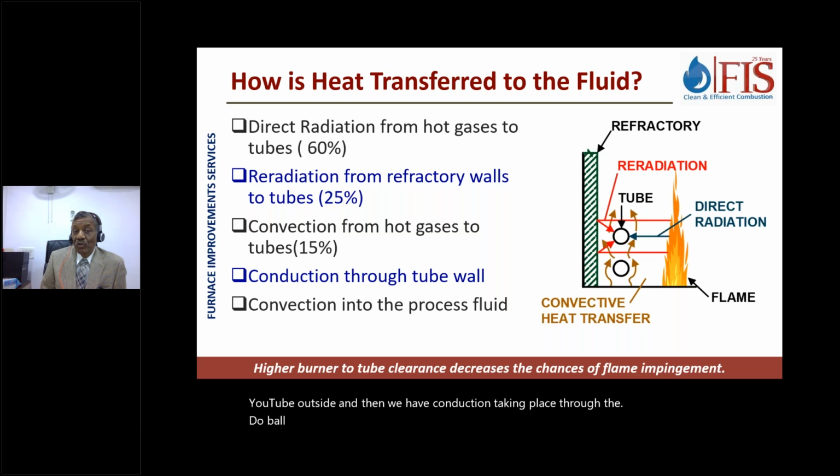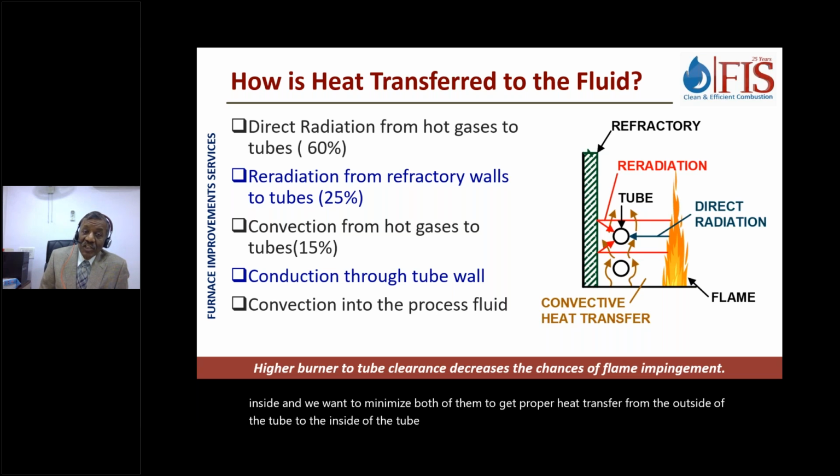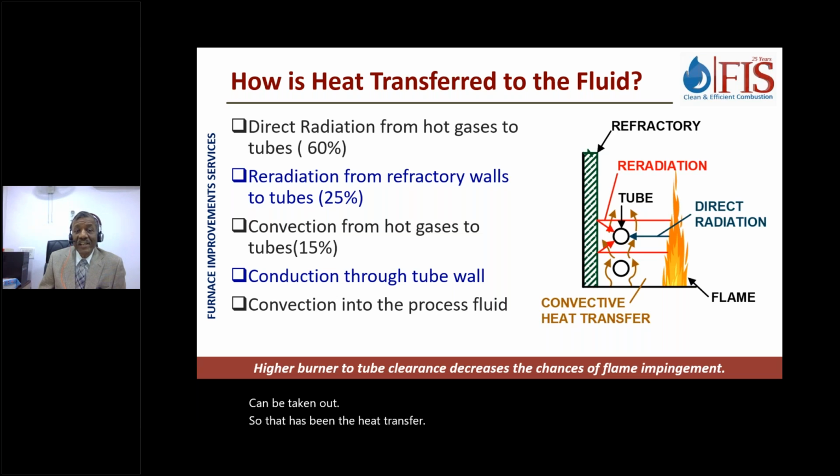And here there can be two barriers. There can be scale on the outside or coke on the inside. And we want to minimize both of them to get proper heat transfer from the outside of the tube to the inside of the tube. And finally, the convection into the process. Finally, that heat has to be transferred to the process fluid. So we want to have a good convection coefficient inside. We want to have high velocity so that the heat can be taken out. So that has been the heat transfer mechanism in the radiant sections.